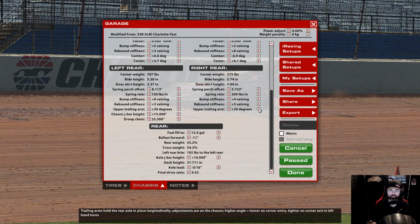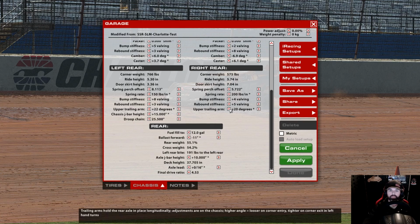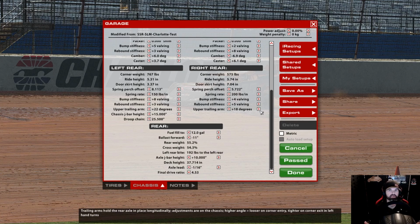So the first thing that I've been telling people lately is when you are building a setup, or if you have a setup that you've gotten and you've got this problem, the first thing that you want to do is put your left rear trailing arm to 22 and your right rear trailing arm to 18. I find 4 to 6 degrees of arm split, which is where the left arm is higher than the right arm, at least that's what I call it. 4 to 6 degrees is a pretty good place to start. 22 on the left seems like a really good place to start. And then 18 on the right seems like a good place to start as well.